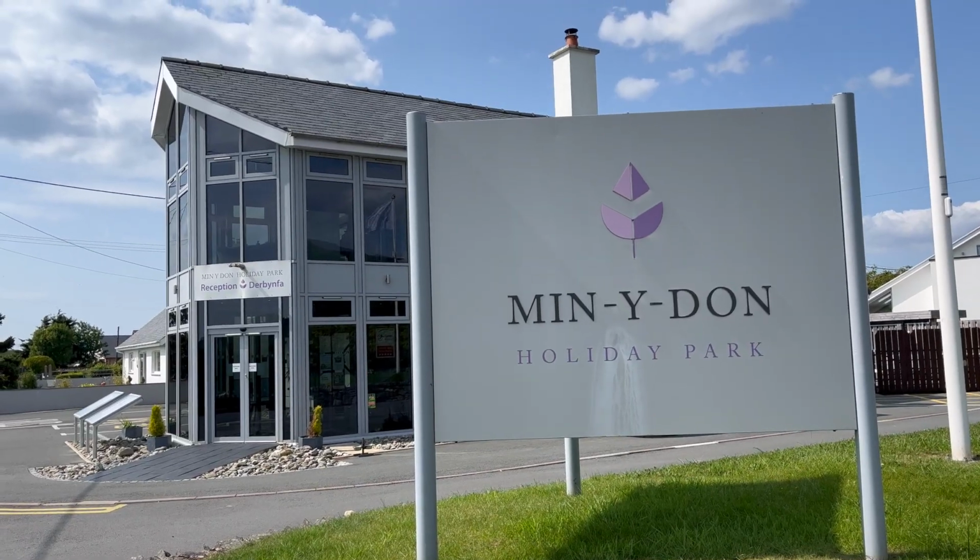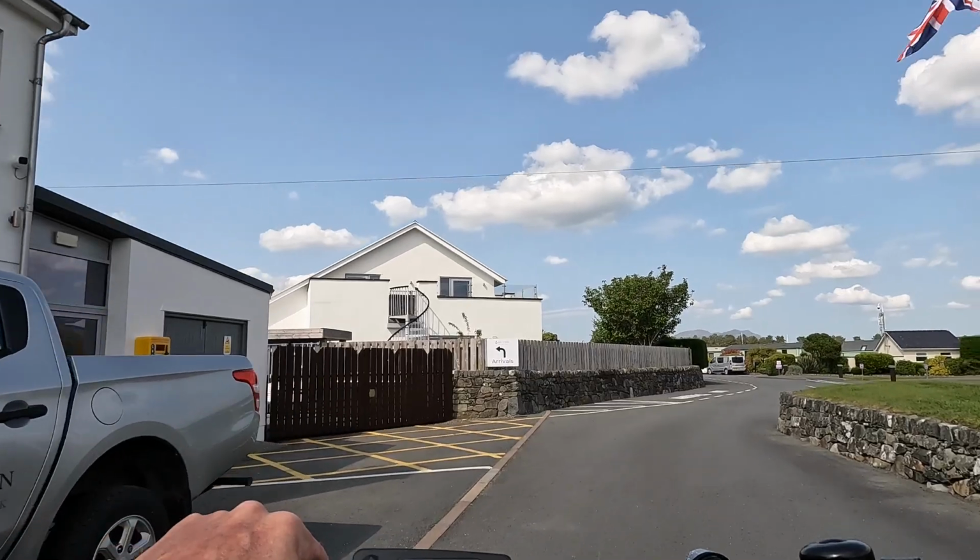As I said, this site is a mixture of touring and statics. It's a very simple layout, one road down the middle with pitches on either side, so I don't need to show you a map. I will go down the central road and show you the pitches. So I'll be on the bike again and we'll set off now. This is the reception building with arrivals.